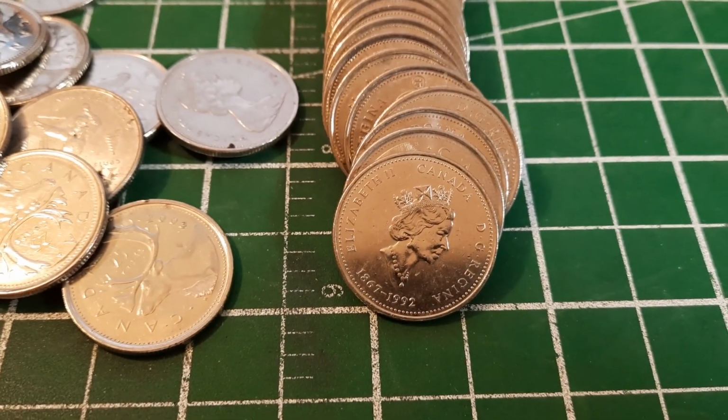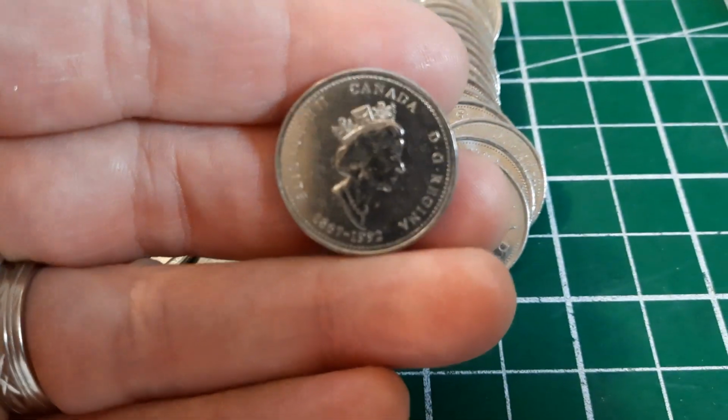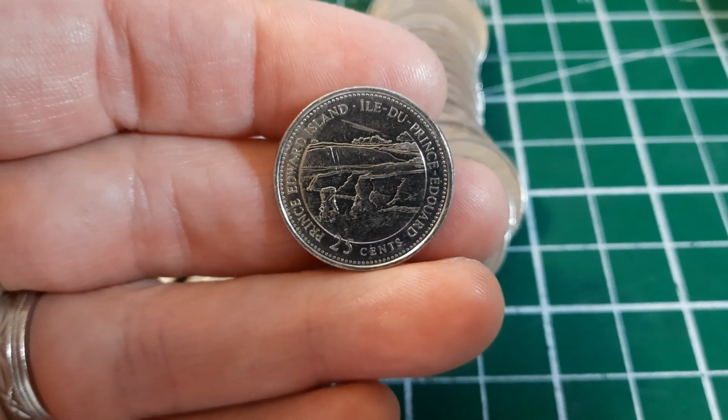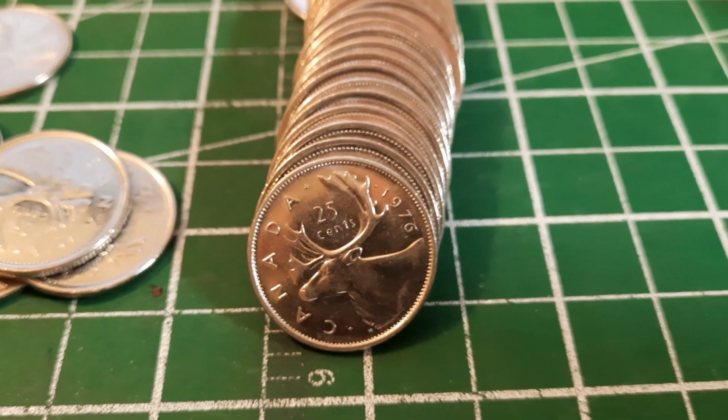Roll number 9 is going to give us our second provincial commemorative. Well, it could be a territorial, I suppose. 1992, it's going to be Prince Edward Island. This is Canada's smallest and least populated province. Roll number 10 is going to give us a beauty.